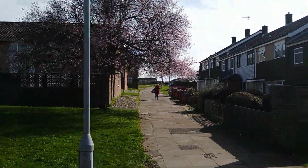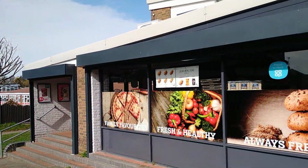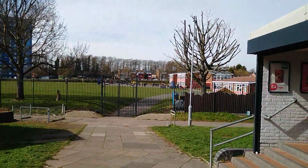I'm in the Marsh Farm area, and I'm outside Nissa at the moment.